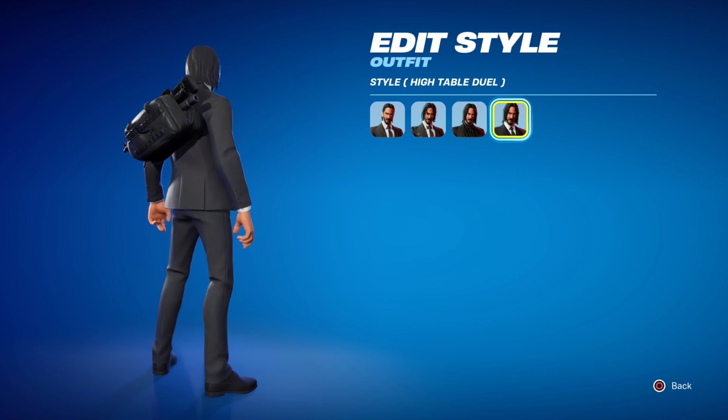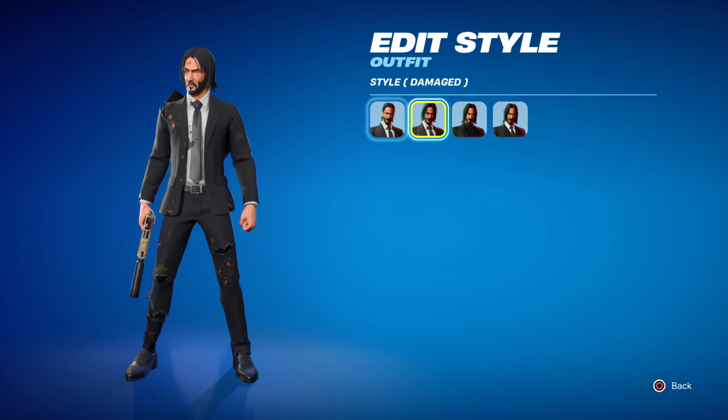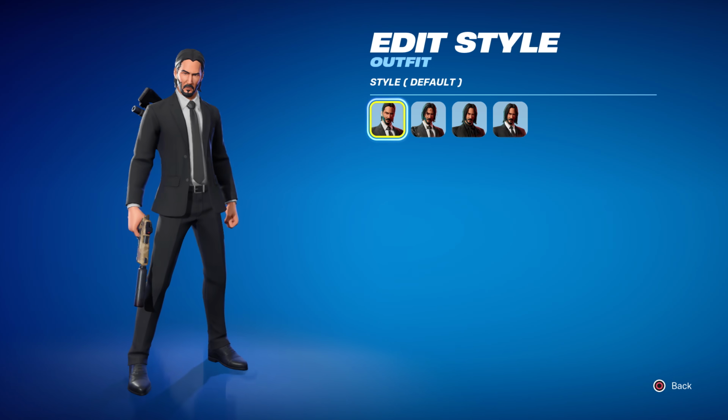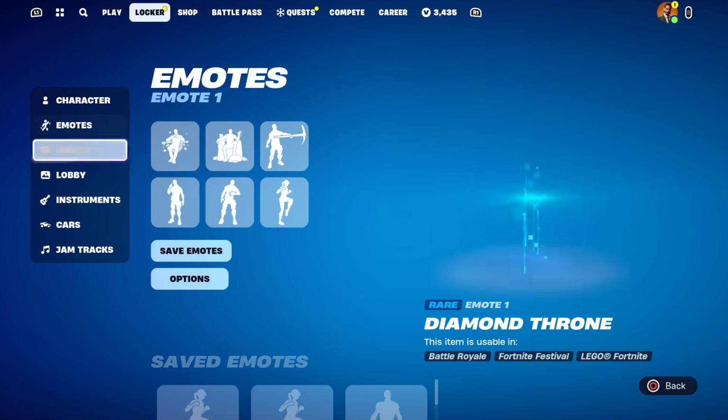1, 2, 3, 4. Now if we go to this style, he should have it. Oh, he's got his fist clenched in that one. And in that one too. So let me just pick this style, and then we'll do the emote again. I didn't even notice that. That is such a nice detail.